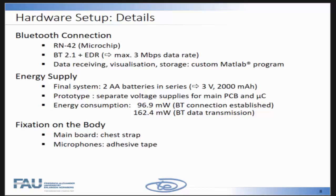The energy supply is with 2 batteries in series, and the whole device is fixed by a chest belt on the chest. The mainboard and the microphones are fixed with adhesive tape.